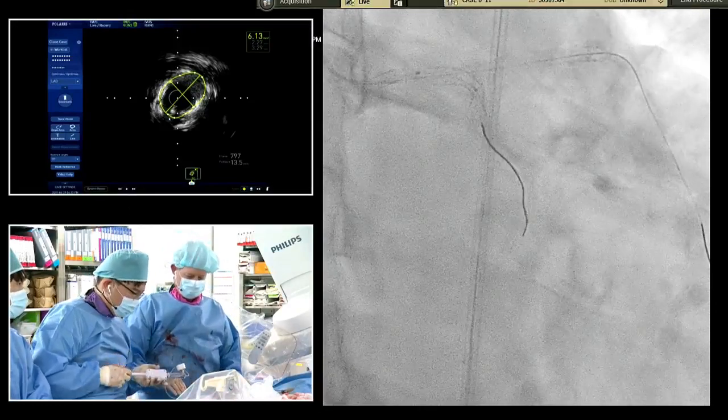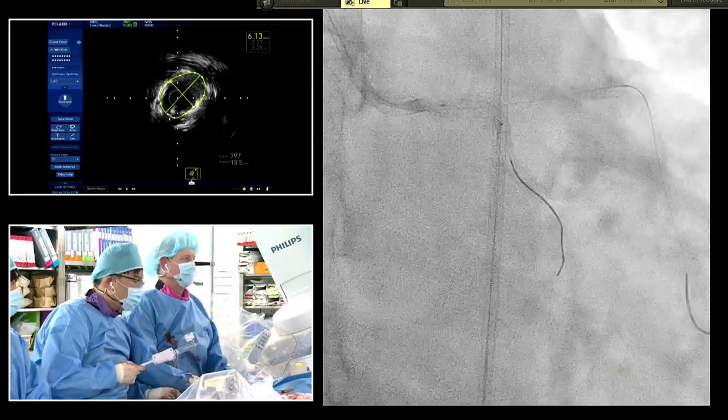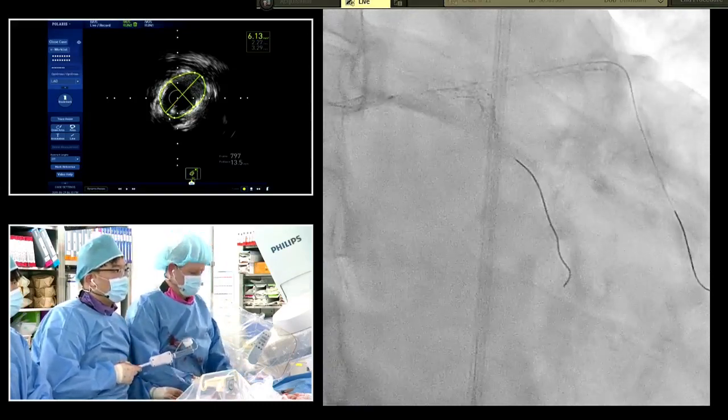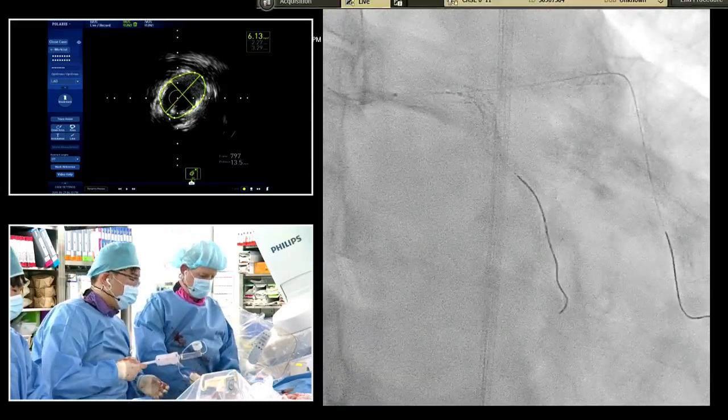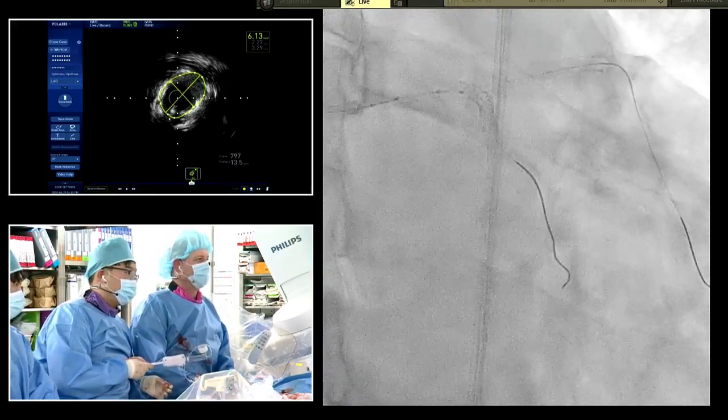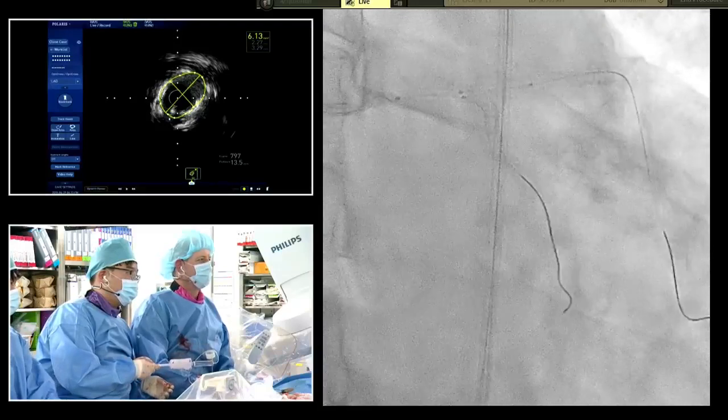Okay, where's the circumflex? This wire. Yeah, that balloon may be beat up too much. Okay, LAD. Fortunately, the guide is almost giving no support whatsoever.